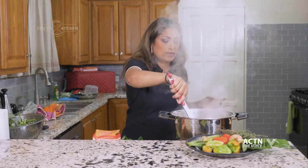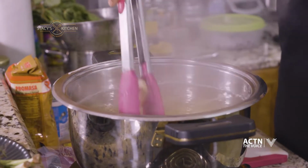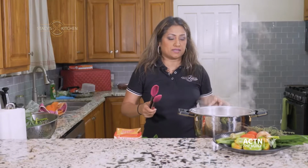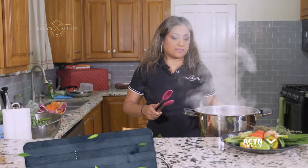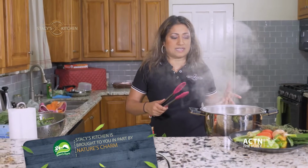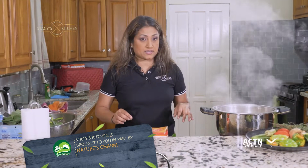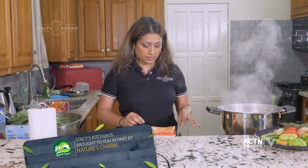All right, guys, so our macaroni is boiling up quite nicely, as you can see. So we just want it to get nice and fluffy, because macaroni pie actually tastes really nice when it's very soft. All right, so I'm about to start prepping for my kalaloo.